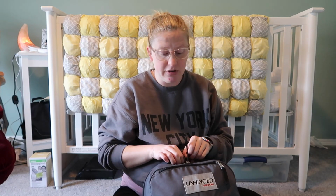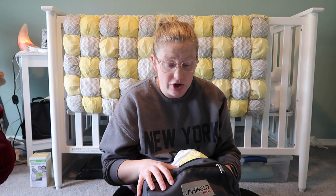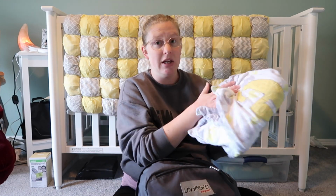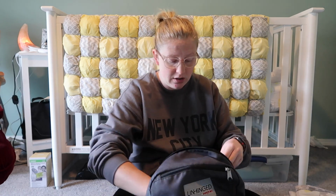I do have a separate bag for baby. I have not done that in the past, but this is a little bit different because I have something in here for us to take pictures with. And also, I'm due in January, so it's going to be really cold. I have a blanket that we can put over top of the car seat when we leave the hospital, which my other babies were born in the spring and summer, so didn't need that.